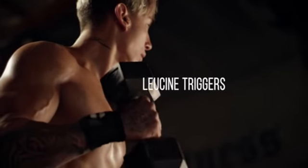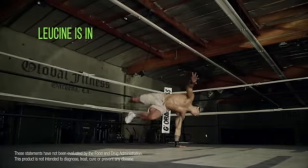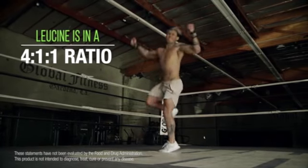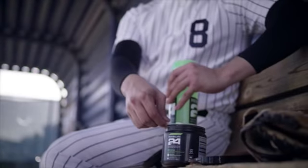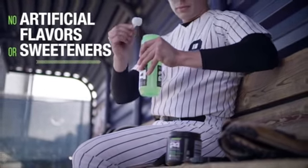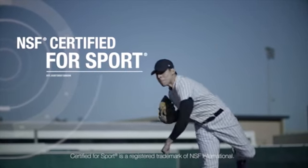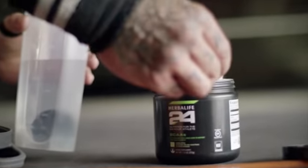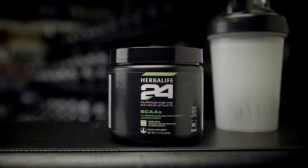Having enough leucine triggers muscle synthesis and helps reduce muscle breakdown. The leucine is in a 4-1-1 ratio with isoleucine and valine, which work together for maximum benefit. Herbalife 24 BCAAs have only 25 calories, no artificial flavors or sweeteners, and as with all Herbalife 24 products, are NSF certified for sport. Mix with 14 ounces of water and sip around your workout or throughout the day. Build better and recover quicker with Herbalife 24 BCAAs.